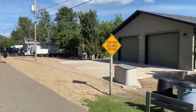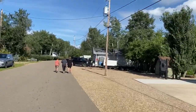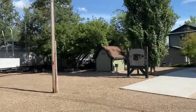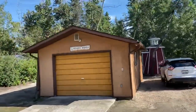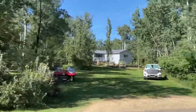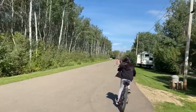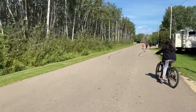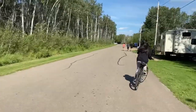And very accessible to the lake. More of that local shot. Look at that. That one even has a lighthouse. Getting a real feel of this local neighborhood. Okay, so we're almost at the day use area.